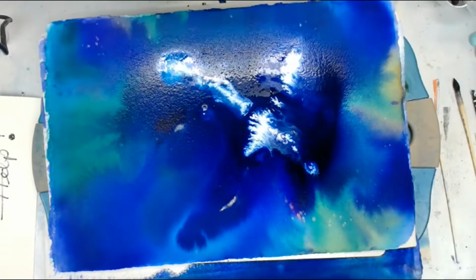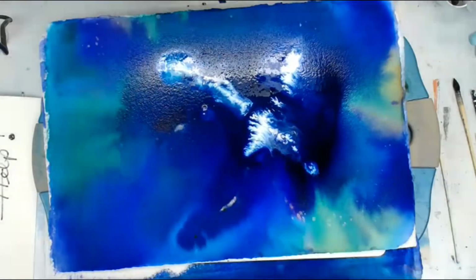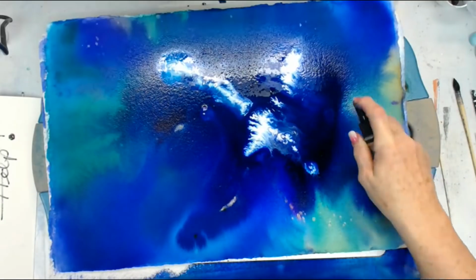But I think I might add a little bit more of this, I mean, not the PH Martin, the Lindy's that I put up here in these corners. I might add it to where it's right on the fringe or where it's wet here.